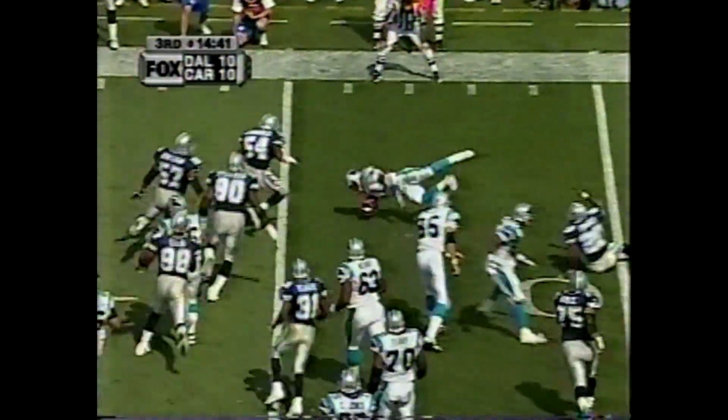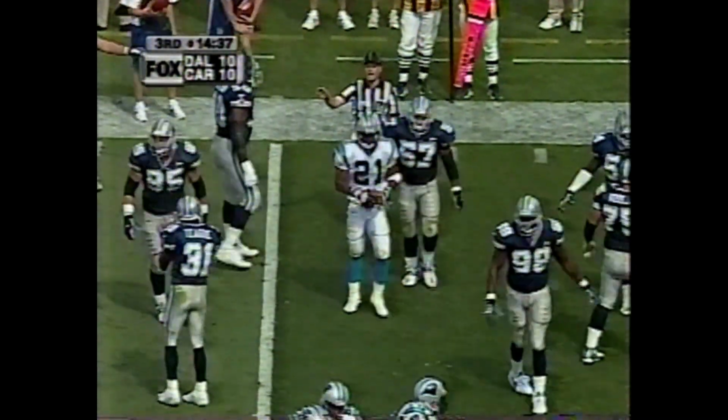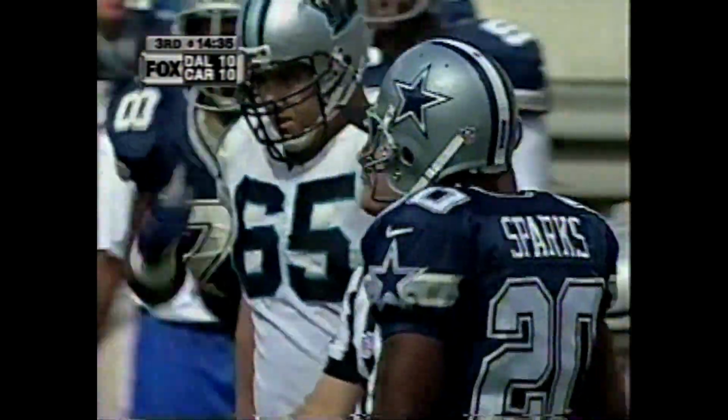Second and 10 from the 23-yard line. Biakabatuka cutting right, and he was upended by the left corner, Phillippi Sparks, coming up to make the tackle.